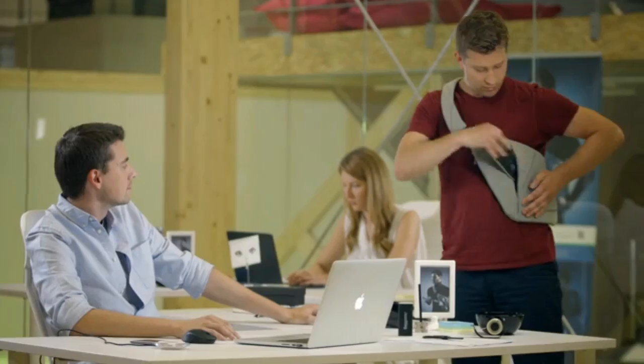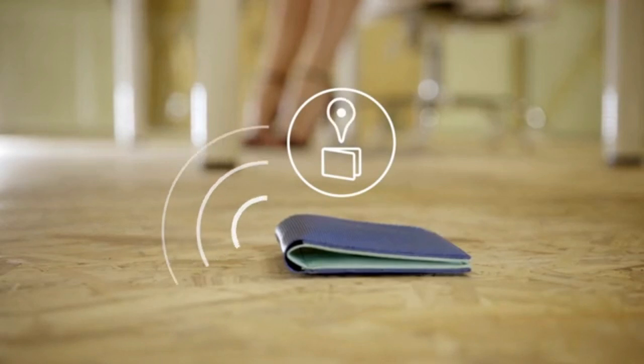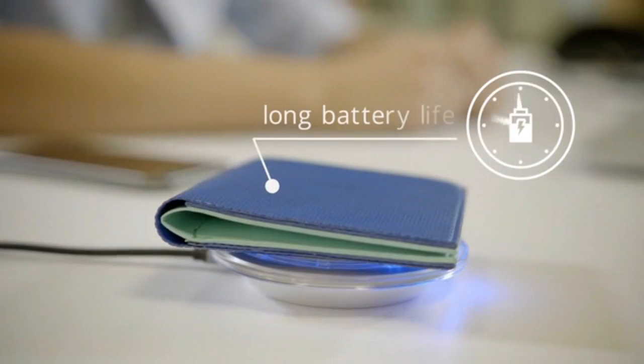If it moves, it will let you know. It knows if you dropped it. It tells you where it is. And while you don't need it, it will recharge itself using any wireless charger around.